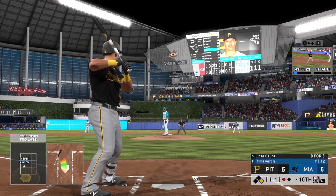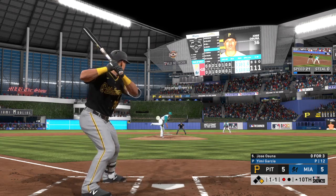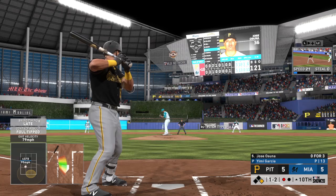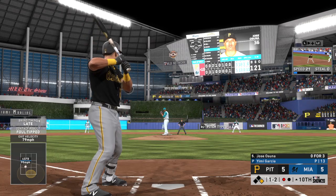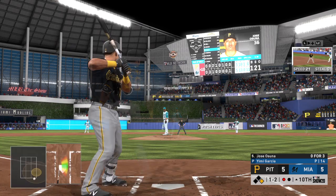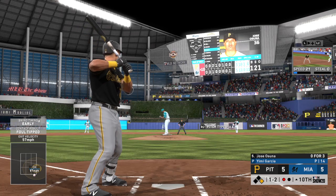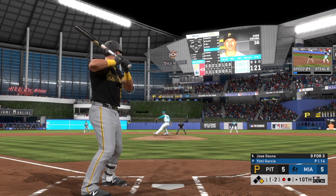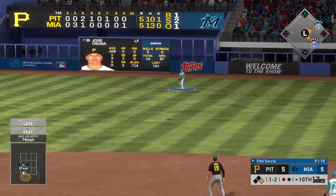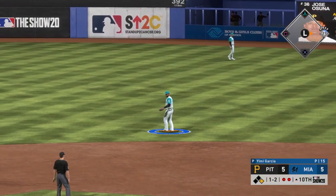Swing and a miss, 1-1. And he fouls this one off. And another foul ball. Possible go-ahead run on first, one away. Hit the other way out toward right field. Ramirez is there, two down.